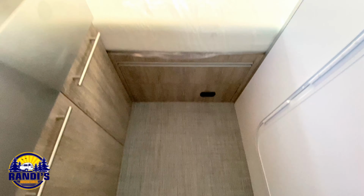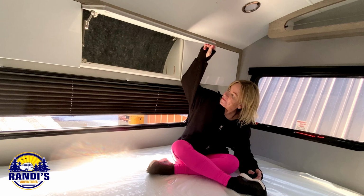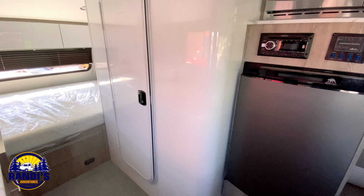And this is what the bedroom area looks like. Right off the bed area is the bathroom.